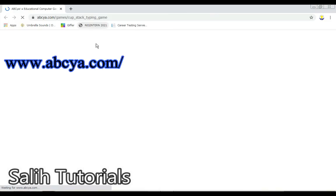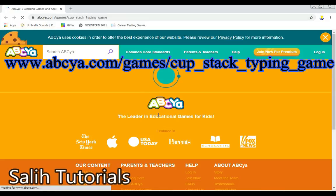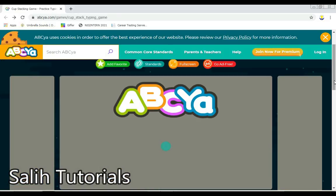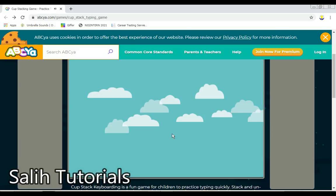Number 6, Cup Stacking. The Cup Stacking website is www.abcya.com, Cup Stack Typing Game. Cup Stacking is a basic typing game that's a great way to learn or reinforce the keys on the home row.